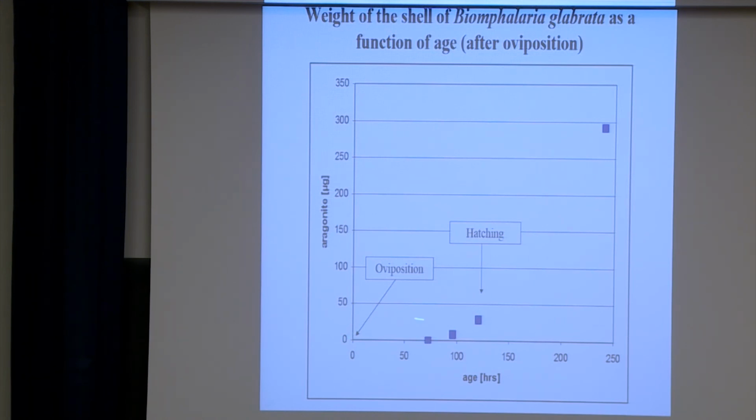Here it's hatching, oviposition and hatching. That's not possible with normal techniques because you could not, by elemental analysis, distinguish between inorganic calcium, for instance, and organic calcium somewhere else in the soft tissue.